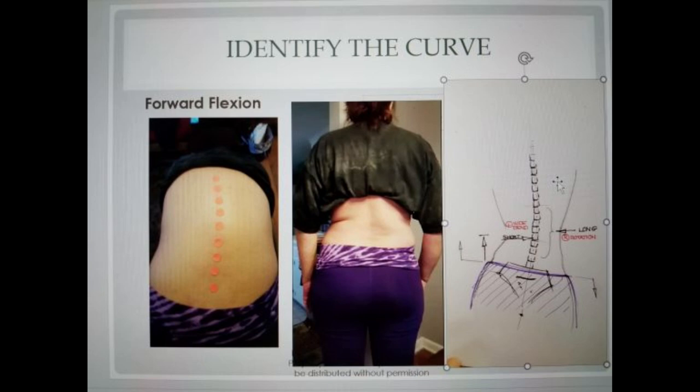Because the curves will bend one way and turn the other. If you look at the center position, you can see the skin fold on the left. Her waist is more defined on the left, indicating that the curve is bending to the left. And then you see the fullness in her right lower back in the middle picture. It's indicating that she has that rotation. Her spine is turning to the right.